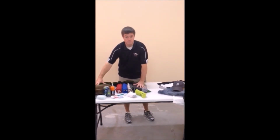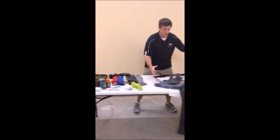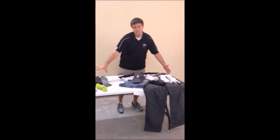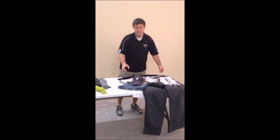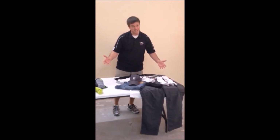Here are all the clothes that we packed for a 3-day trip, just like we looked at a minute ago. Over here we see all the additional clothes that we'll be packing in addition to the clothes we've already packed once before. I'm going to show you that this can be done, and you can have everything you need for a full 6 days. Ready? Here we go.